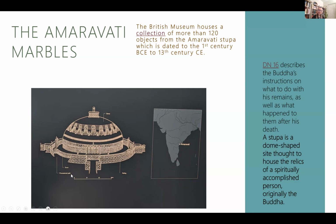And so this is a diagram of what we think it looked like in the past. It does not look like this anymore. And a map of where Amaravati is. So Amaravati is in an area known as the Deccan area of central and southern India.